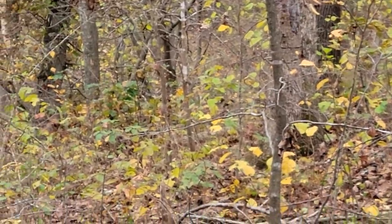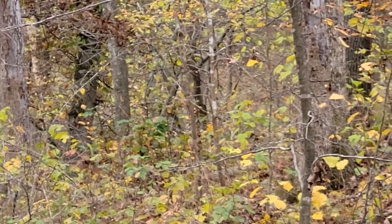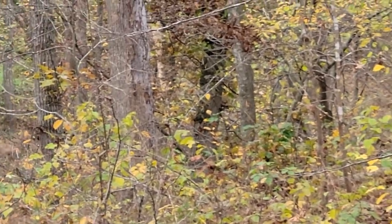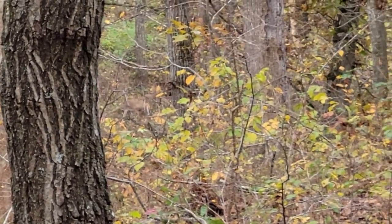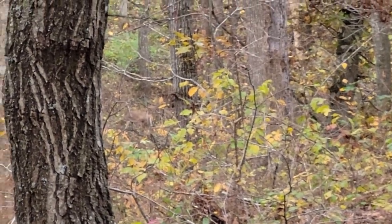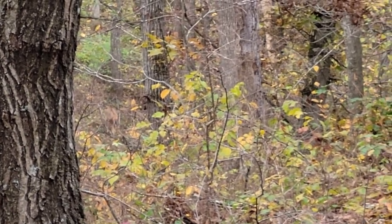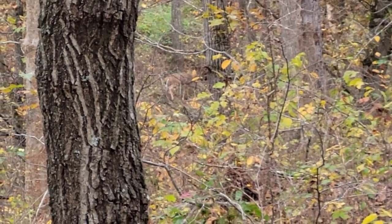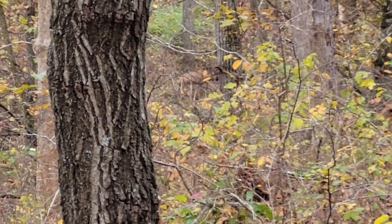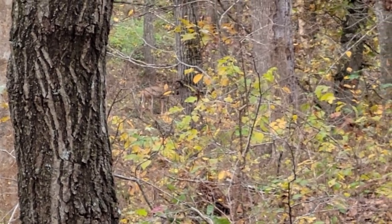We got a doe right down there eating. You can see her right through there. Let me see where she is. Right there. Let's see if I can focus lock on her. Little doe down there eating. Just need them to come over here.